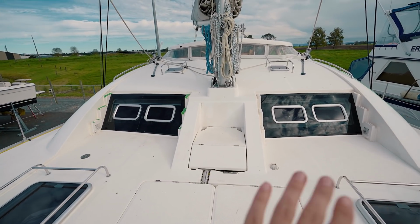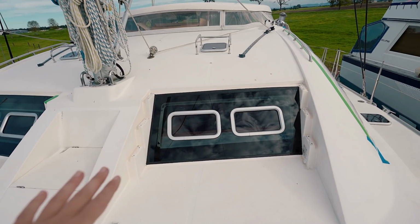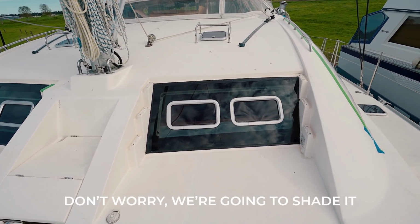Well, the good news is now both windows are done. Portlights are in. Securing. Getting close.